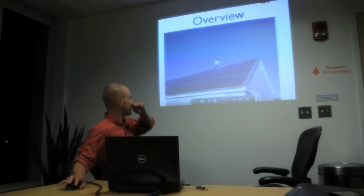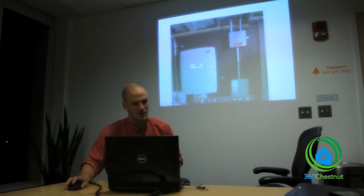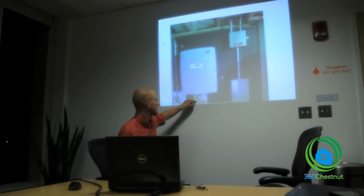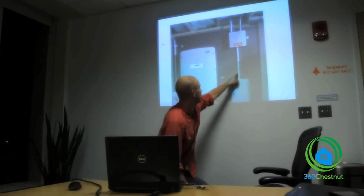So anyway, PV technology is actually pretty simple. You just have modules here that produce DC power, and then this is his basement. It comes in over here on the left. This is just a PV disconnect, goes into the inverter, comes out AC. This is an AC disconnect that the utility requires, and then this goes out.